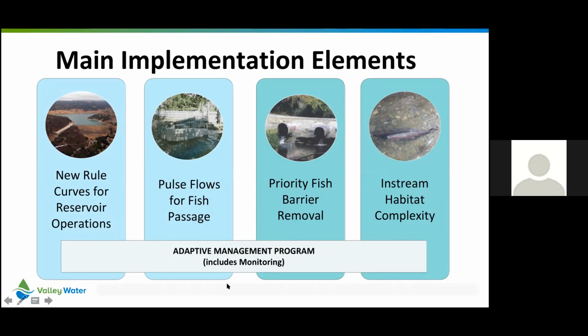There's new rule curves that are contemplated for those reservoirs that I mentioned that are associated with the 3 creeks. So this program contemplates new reservoir rule curves, which basically amounts to new discharges out of our reservoirs, specific for fish or timed for fisheries. This next one here is the timing of pulse flows to induce fish passage.